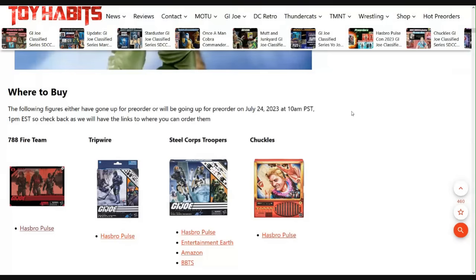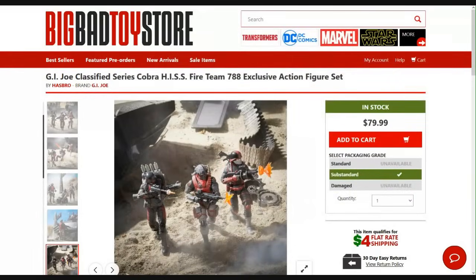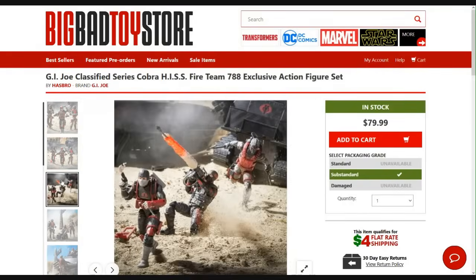So start off with the Strike Team 788 Fire Team, and it's not on Pulse anymore, but you can still check it out. Grab it right now if you missed it over on Big Bad Toy Store. And this was a cool complimentary deal. I didn't get this set because I was like, I don't need variations of Cobra Troopers and a Range Viper. I'm pretty happy with what I've got for it. But this was a nice option, kind of lets you know they were thinking ahead of time. What else can we add to make this HISS Tank more of a thing?